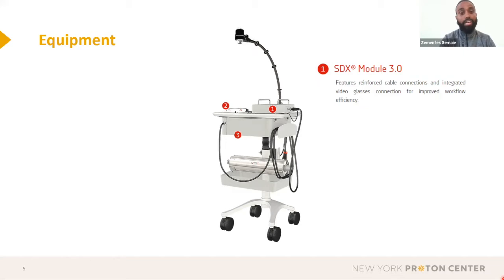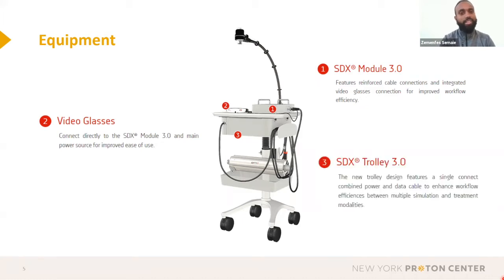And if we look at number two, that's the actual SDX goggles. During treatment and simulation, the patient puts on the goggles. We're pretty much able to share our screen with the patient, just like we're doing now with Zoom. So they're able to see the screen, and that's how we communicate with the patient as far as when to breathe out and when to hold their breath for treatment and simulation as well, like I said.